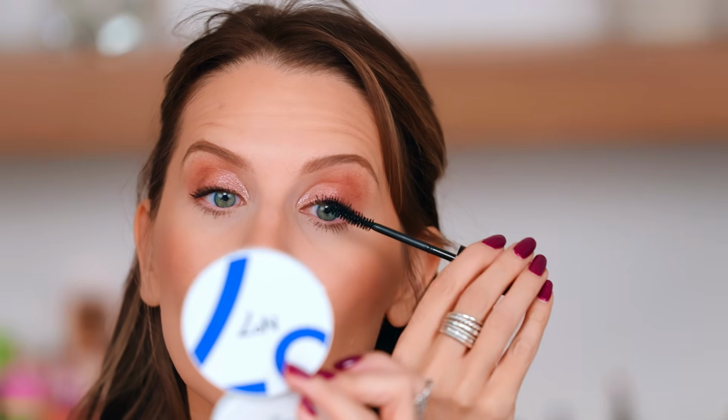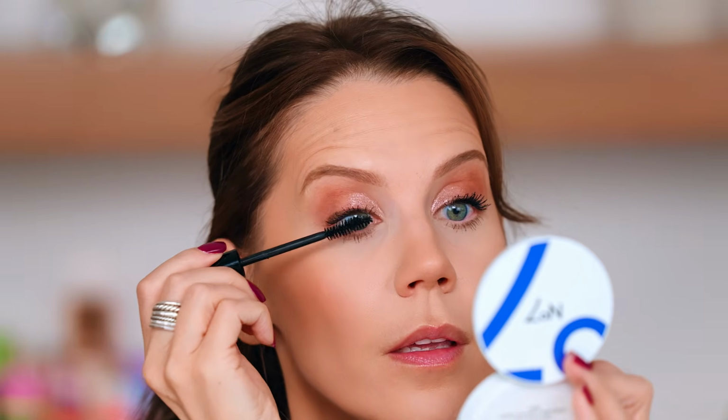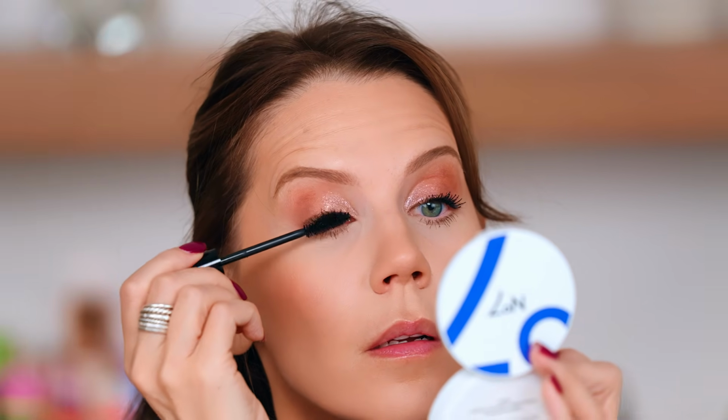If this ever happens, do not panic. Sometimes you should stop while you're ahead. Just take a tissue, clean the brush off, and that way you can move the product around a little bit better. You're not adding more, you're just kind of cleaning up. Okay, we're gonna just kind of try to even things out here.